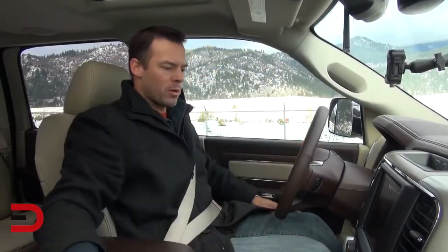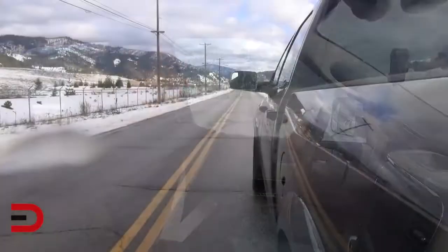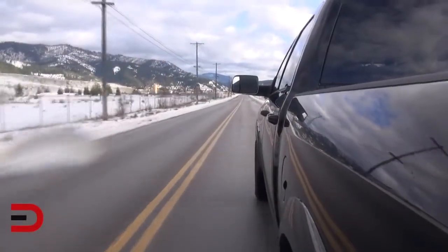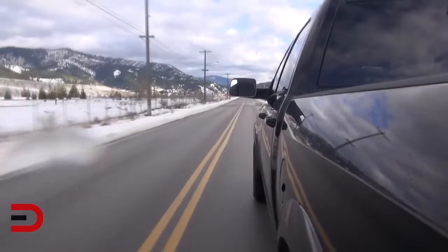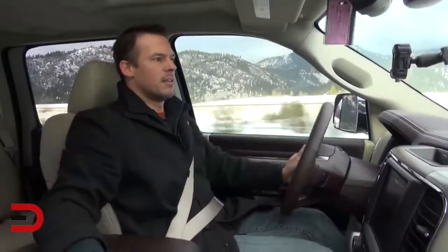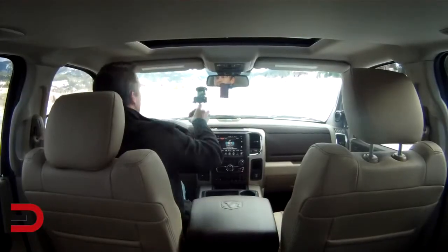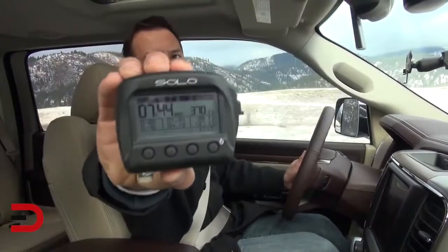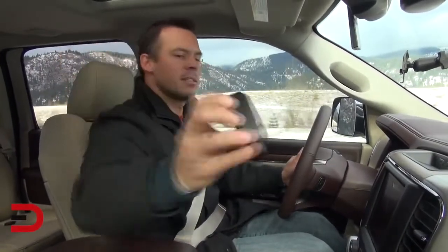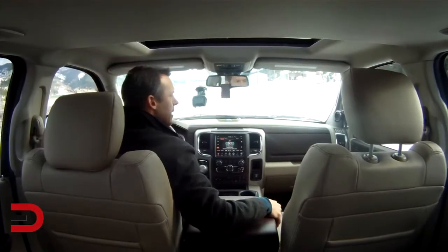I have it in four-wheel auto. It's in drive. Let's pop it. There we go. 45, 50, 55, 60. Ooh, my, that looks pretty good. 7.44 seconds, 370 feet. Let's go ahead and do 2 more runs to find an average.